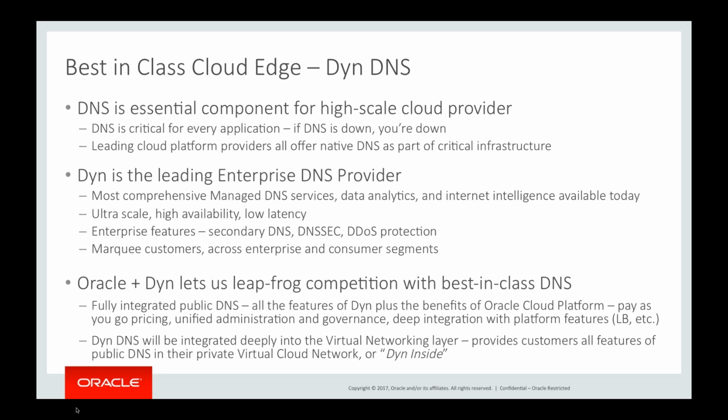So you can imagine that, even within your virtual network, you should be able to set up automatic failover and load balancing and health checks and traffic steering within your virtual network. And then as you take your service to production, you get that same set of features out on the internet.